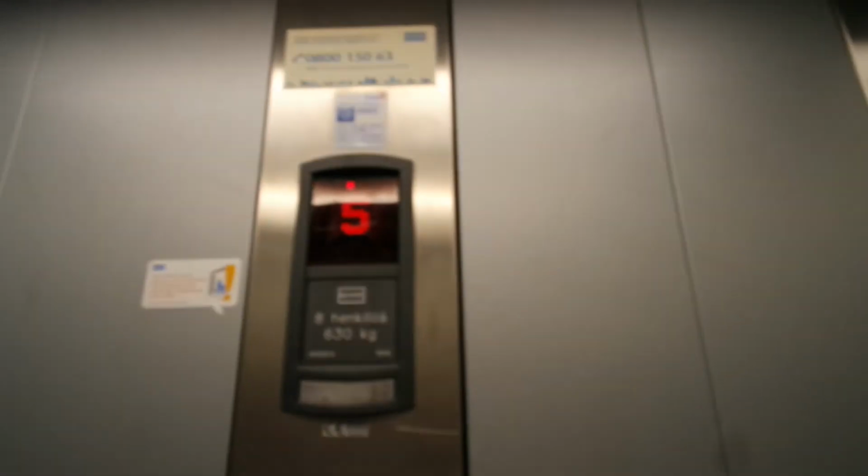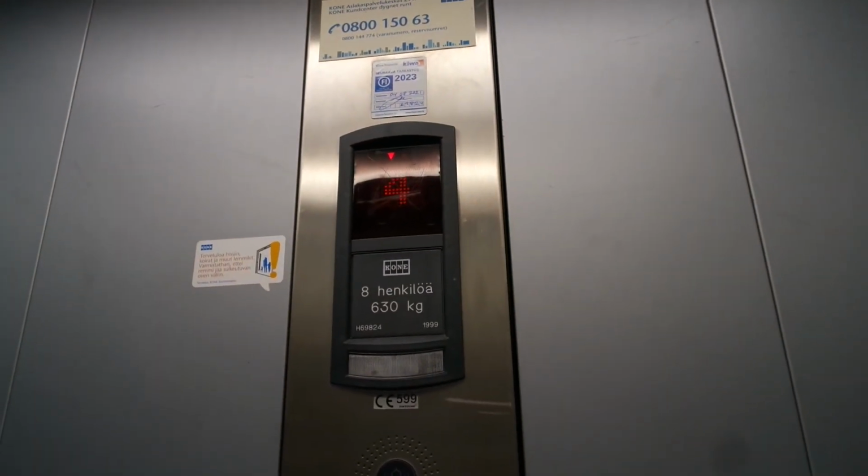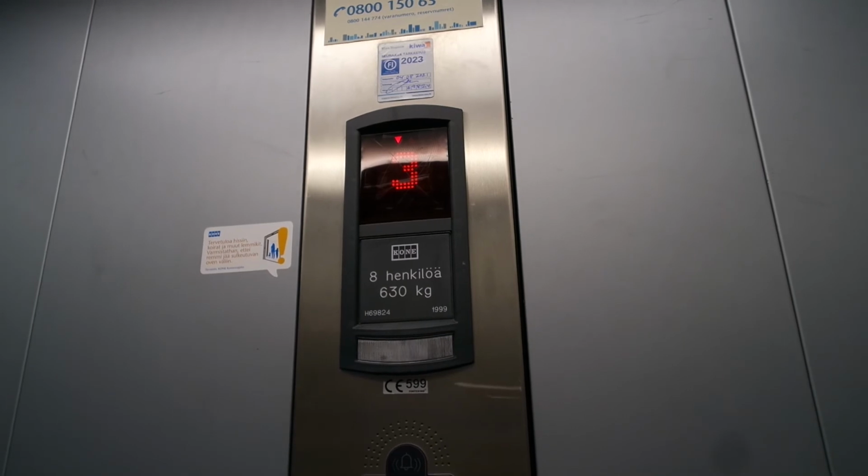Inspected by Jyväskylä, maintained by Kone. Yeah, used to be maintained by Suomi Orientation Painting, because we saw it on the block outside.